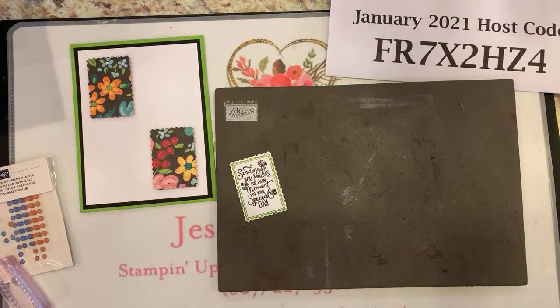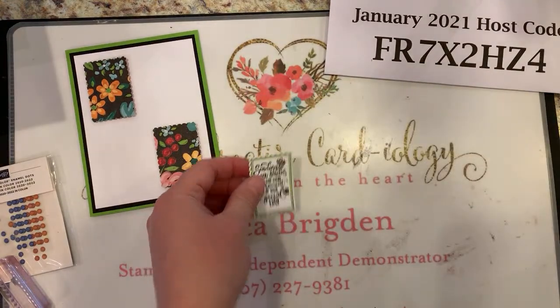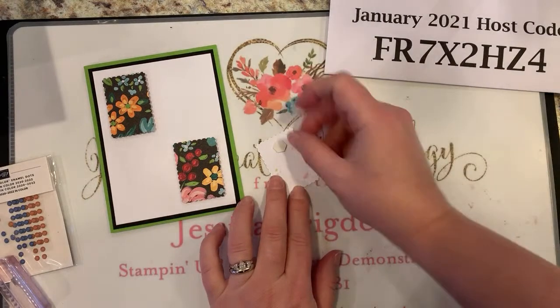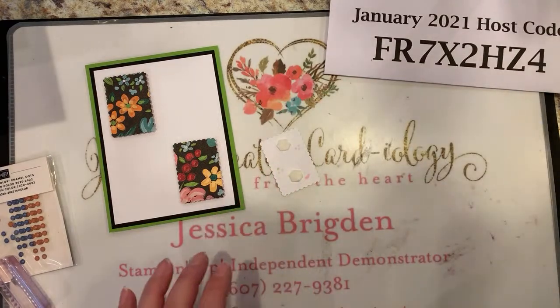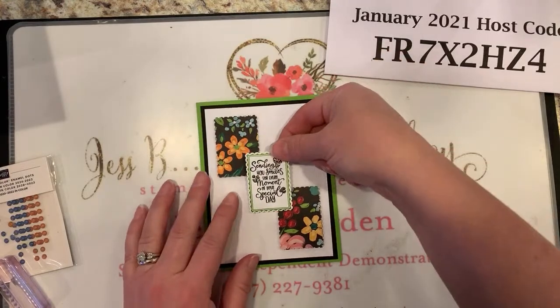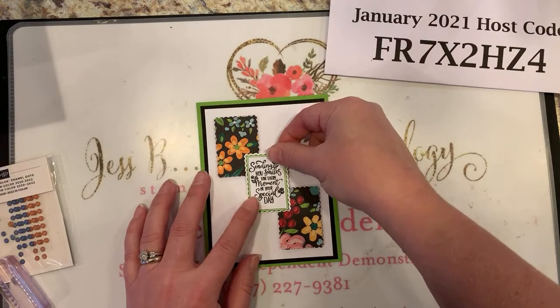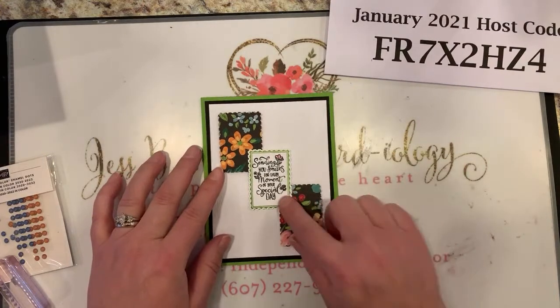Okay. And then we'll add our dimensionals to the back of this. I love 2 full-size dimensionals, it gives it just a little extra stability. And now we're coming here on the corners and placing this right in the center.